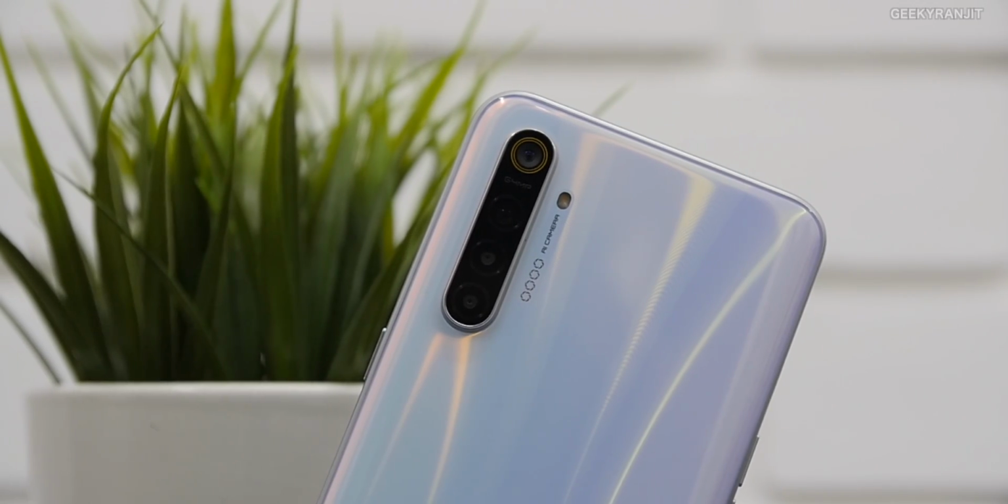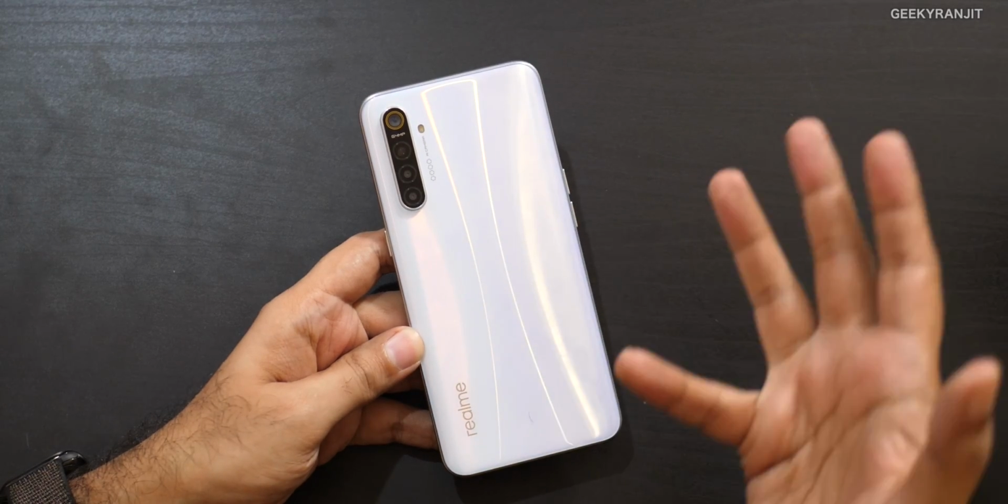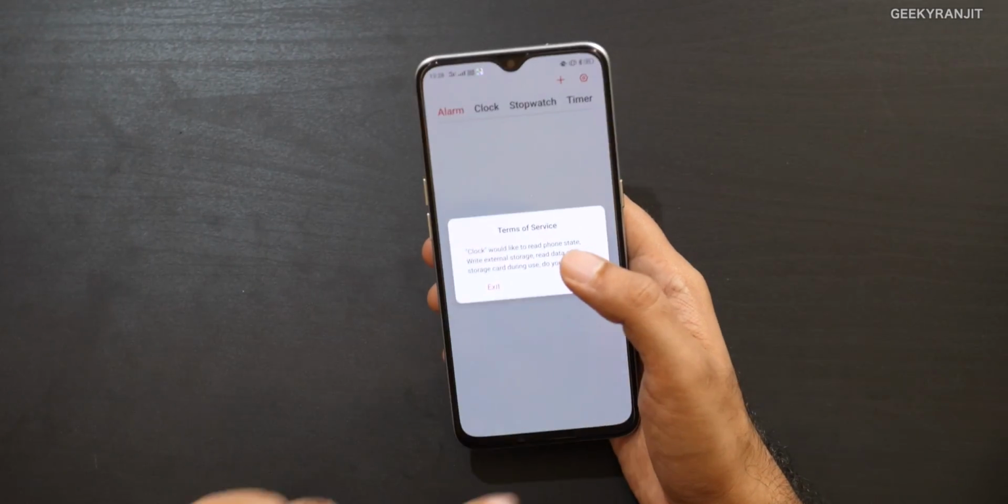And moving to the camera setup, we also have that 2 megapixel macro lens on this one, which is used for close-up shots, but I frankly feel as of now it's not doing that great a job. Apart from that, it's a very functional device.